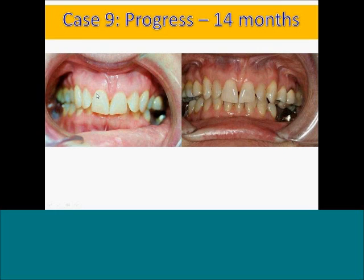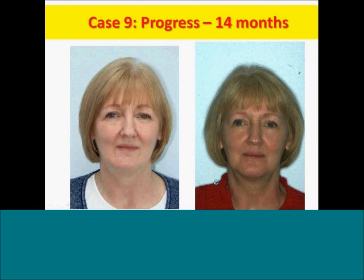You see she had a very deep bite when she started her treatment, and for about 14 months' time, the bite is starting to open up, the upper jaw is getting nice and wide, and the lower jaw will eventually catch up. So there's some way to go still, but she's showing remarkable improvements for middle-aged adults.